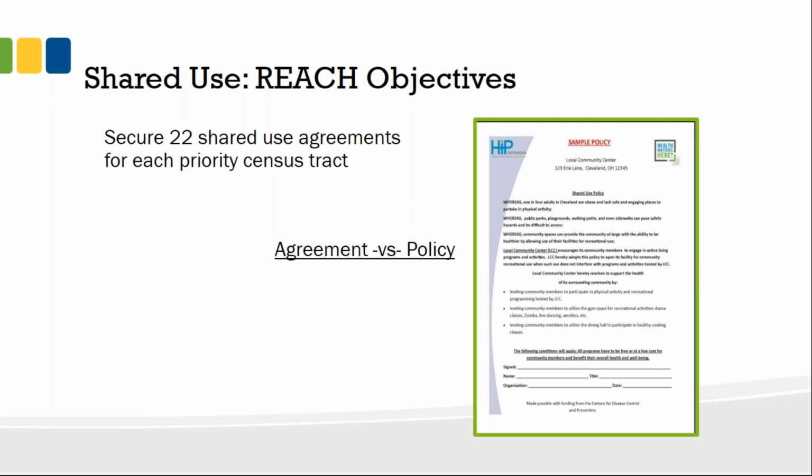Whatever wording they are not comfortable with, if they're comfortable with using something else, we sit and write those with the organizations so that they can feel comfortable signing this, implementing it, and making it a part of what they do. So this was very important to pull the organizations into this process.